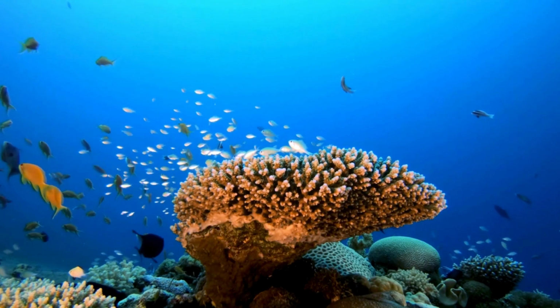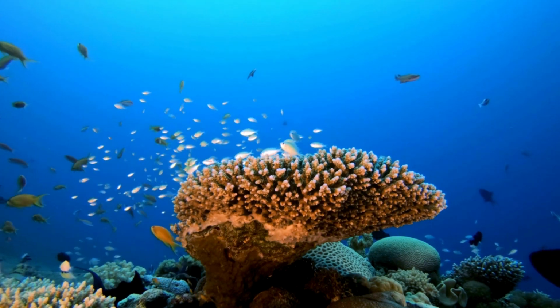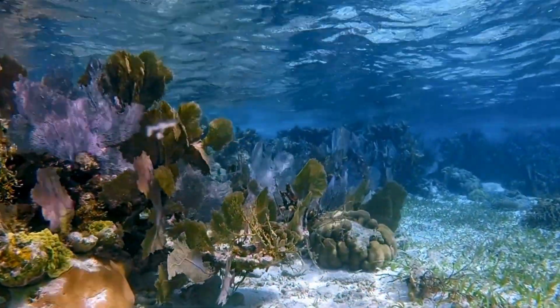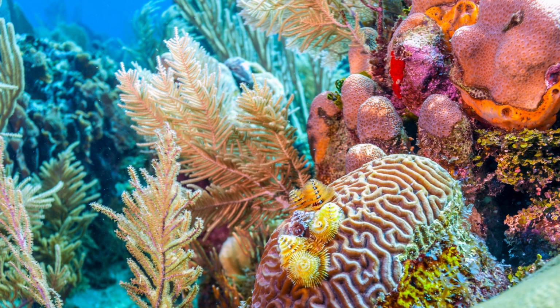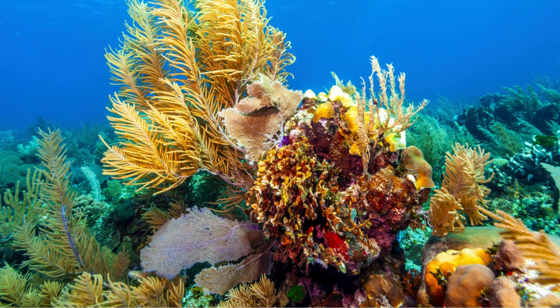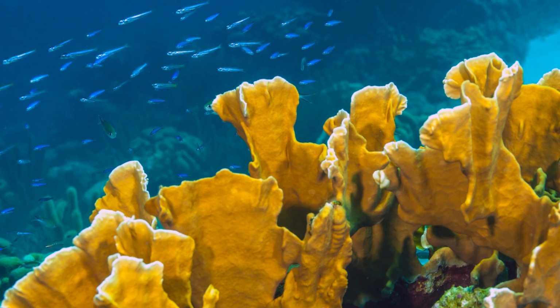A coral reef is a kind of habitat. It is a group of plants and animals that live together underwater. A coral reef is made of skeletons of animals called coral polyps. Coral polyps grow on the sea floor.